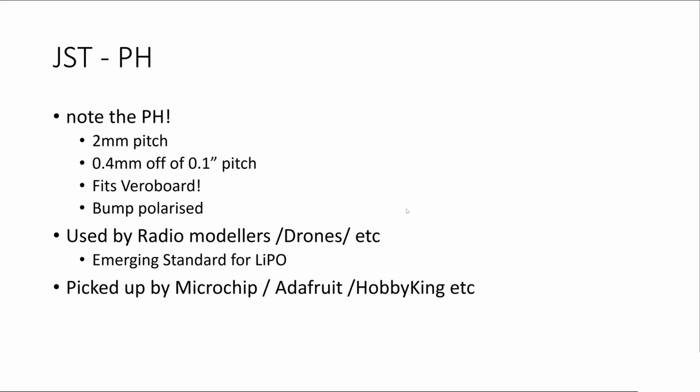We've all used DuPonts, and we'll talk about them in a wee minute, but another emerging standard is the JST. JST stands for Japanese Solderless Terminals. That was the big company that introduced crimp connectors to Japan first, and then America, and then the world. And JST make hundreds of different flavors of JST connector.